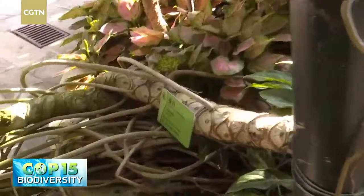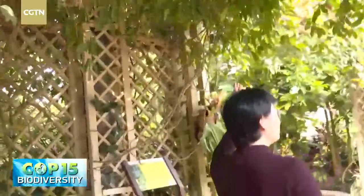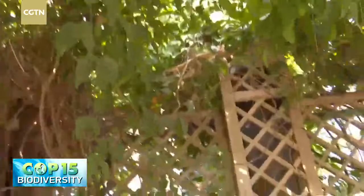So turn around. Let's look at this one. Okay. This is a very special plant called jade vine. Oh, jade vine. Yeah, jade vine. It's not the blooming time. It's not the flowering time yet. Until maybe 2 months later. I see. If you come back later, you will see the flowers. But here is a picture.